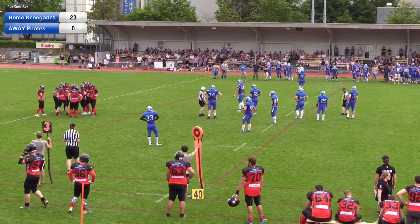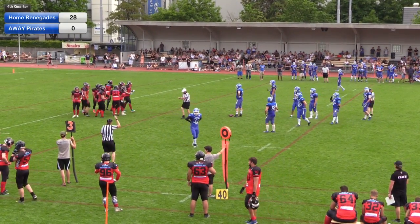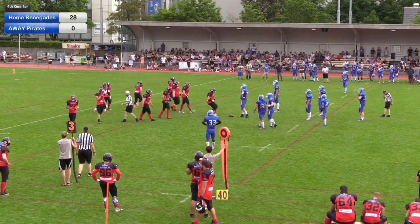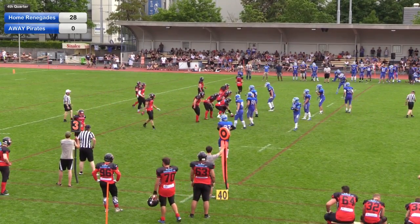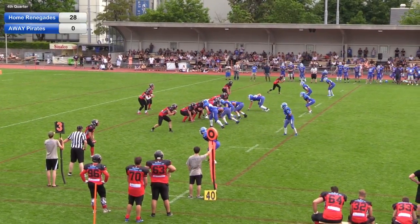Usually fourth quarter is always one of the hardest because both teams are starting to get tired, especially in this heat today. Even though now it might seem a little cloudy, it's very humid. And underneath all that gear, you can just add about 10 degrees, and that's how you feel underneath all that gear.